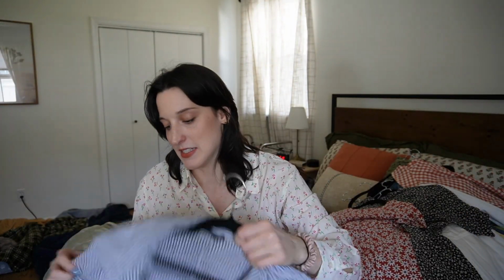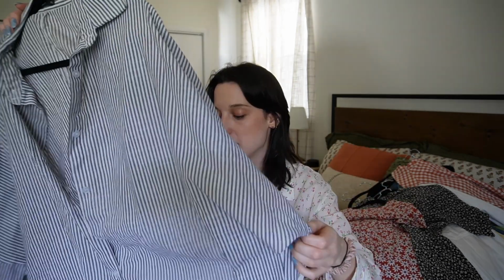Then we have this dress, which is a thrifted dress from the brand like Zanzi. I feel like it's like an Amazon something or other. I don't even think it's 100% cotton. It's just very loose and long. And so it's nice for those days where I just want to basically look like a potato and be comfortable. I just want loose, flowy fabrics in the summer.